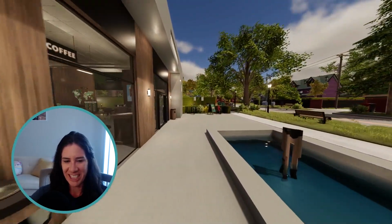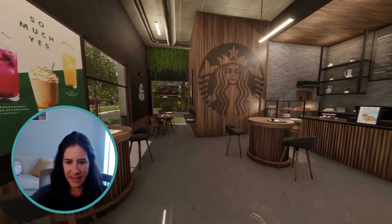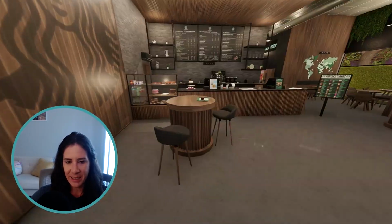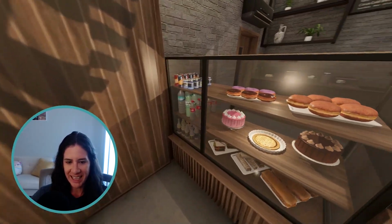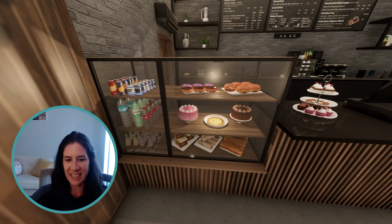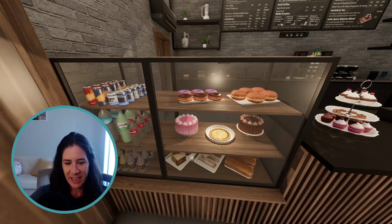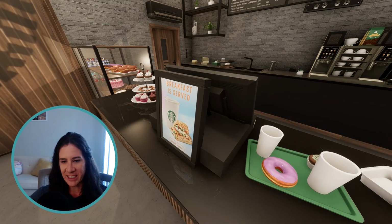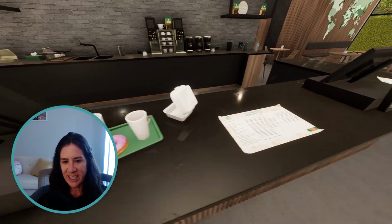I didn't even finish inside of here. So this is like the main ordering area for inside. Got some more seating over here. And then display case. So yeah, using the glass wall pieces. Got the drinks. Got the little donuts, sandwiches. The little sign there in front of the register looks great. Got the little treats ready.